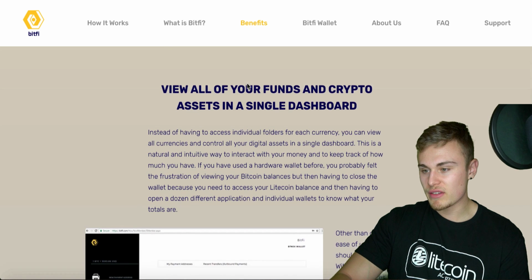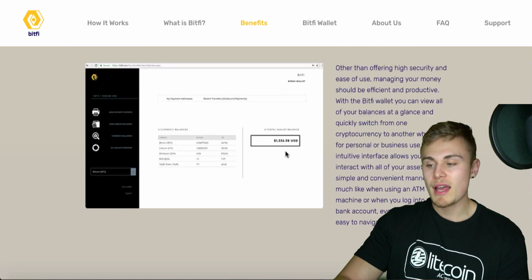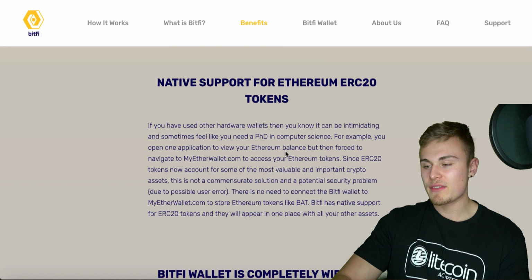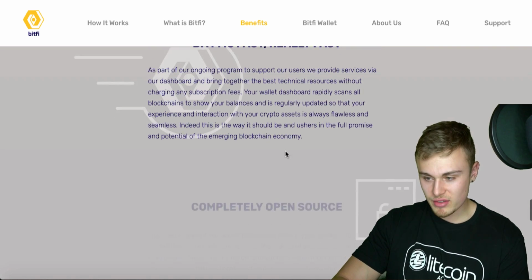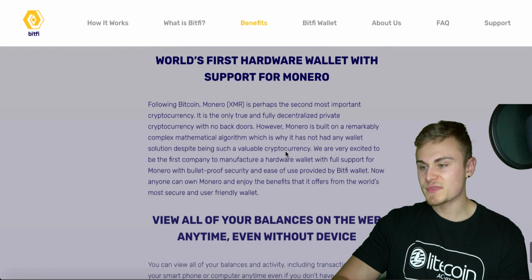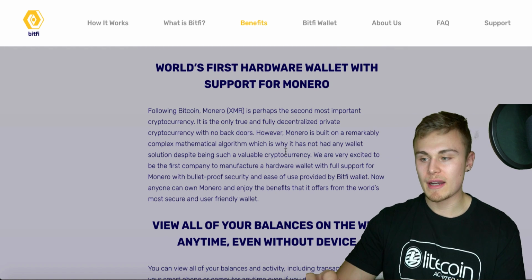You can view all of your funds and crypto assets on your dashboard, which you can find on your computer as well as your phone. So I will be downloading this app after. Native support for Ethereum ERC20 tokens. Bitfi wallet is completely wireless. It's fast, and it's completely open source. So it's definitely a different wallet out there.